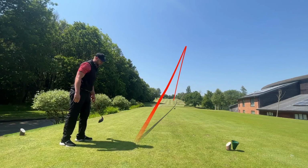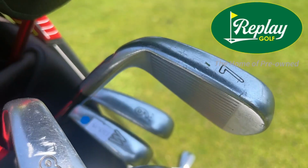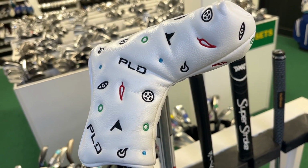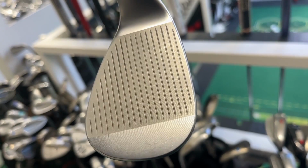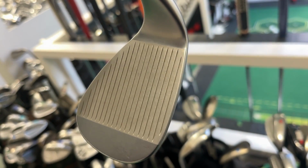Ooh, might have changed my mind about this driver. So thank you to the boys at Replay Golf for supplying me this bag of clubs, and we've pretty much matched as close as I could get to Viktor's bag, but I decided to make a few changes and I'll explain why. Very similar to probably why Viktor hasn't got the latest and greatest in the bag just yet.